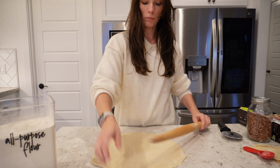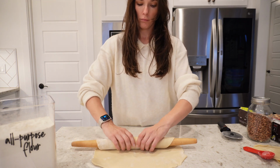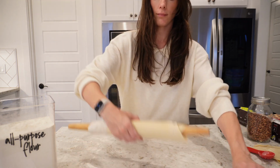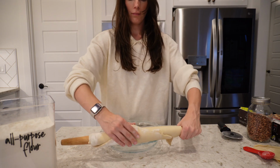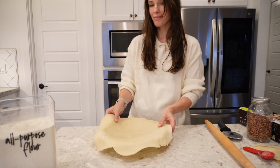This pie, it's more of a custardy pie, so if you wanted to make it in advance, I would cook it first and then freeze it. If you were doing like a fruit pie, you could get away with not cooking it before you needed it, but this one is a custard.